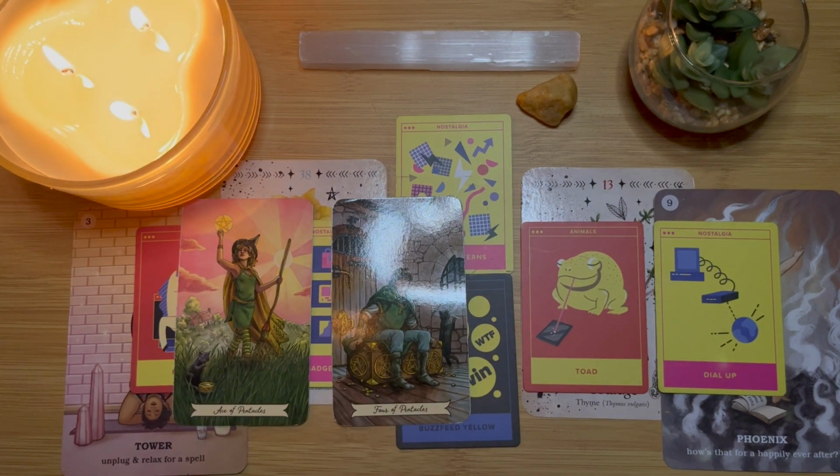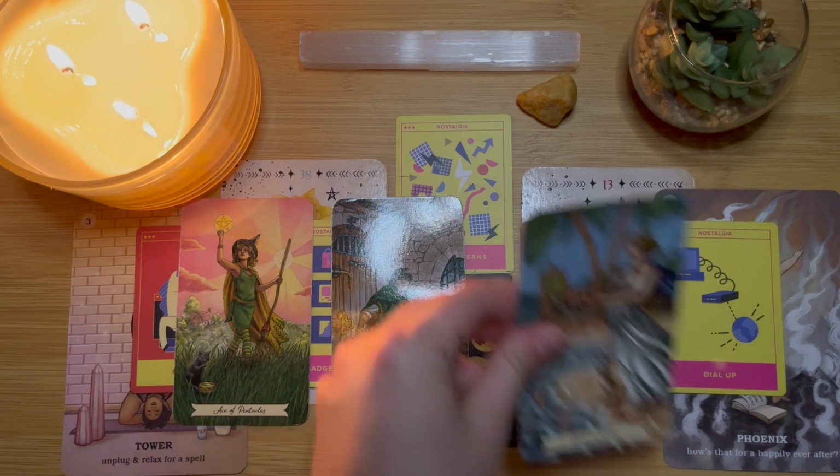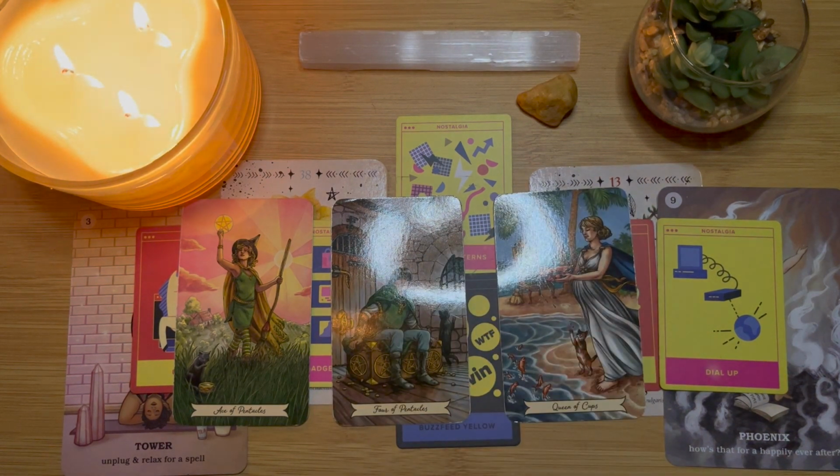Okay. Aw. Queen of Cups. This is so pure.